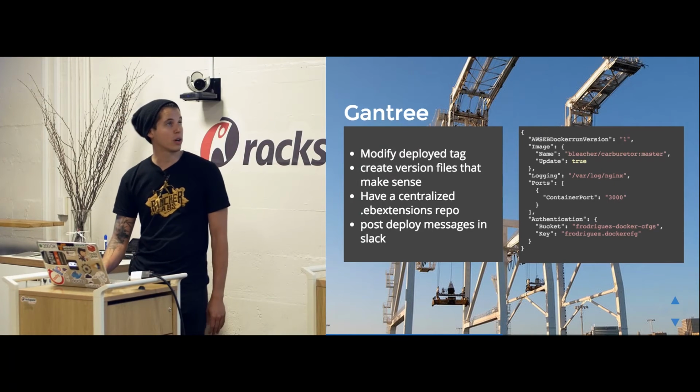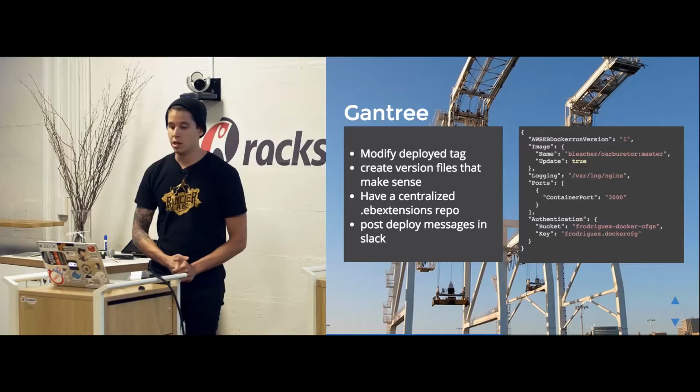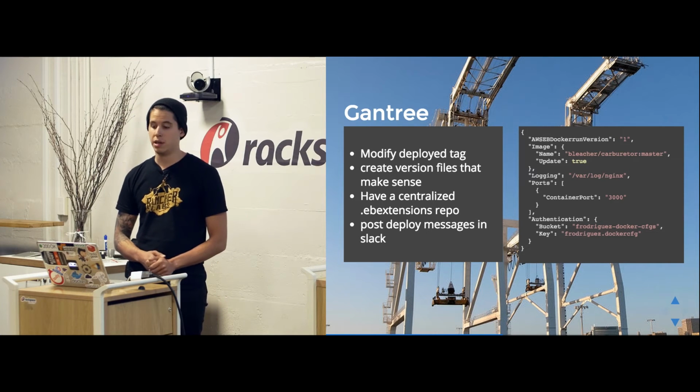So I decided to work on a tool called Gantry. It's an open source tool. You guys can check it out. It's under my GitHub handle. Basically, it allows you to modify the tag you're deploying on the fly. You can create version files that make sense to you. You can have a centralized EB extensions repo.